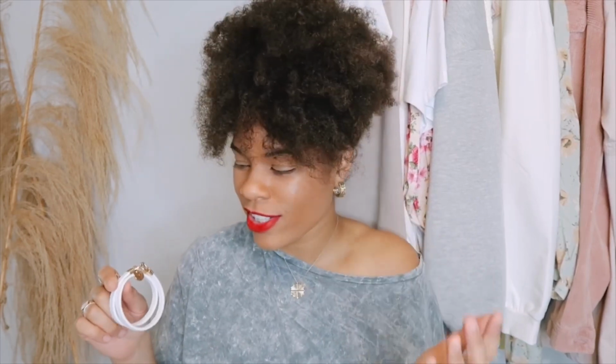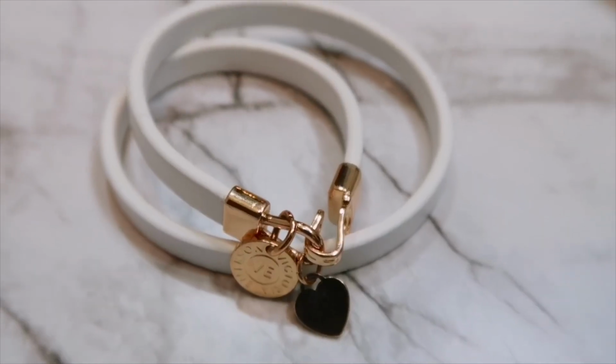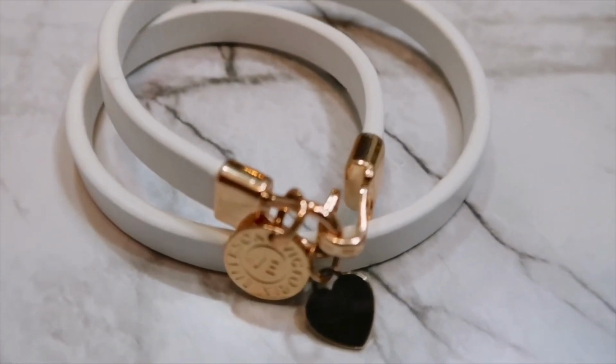This next piece is from Victoria Emerson, and honestly I had never heard of Victoria Emerson until Instagram. Literally, I think I just saw a ton of influencers wearing their pieces, and I just wanted to see what they're all about.